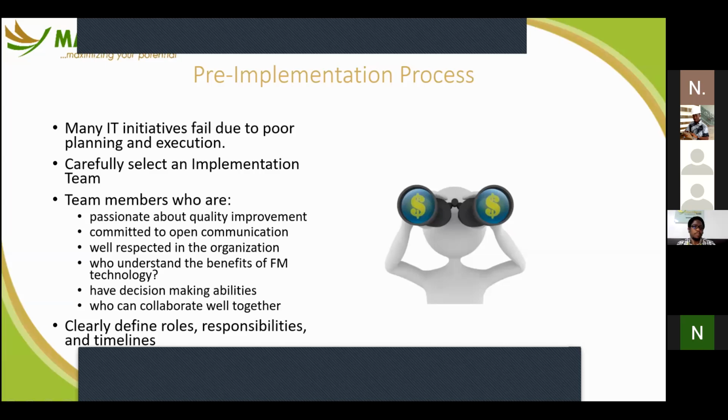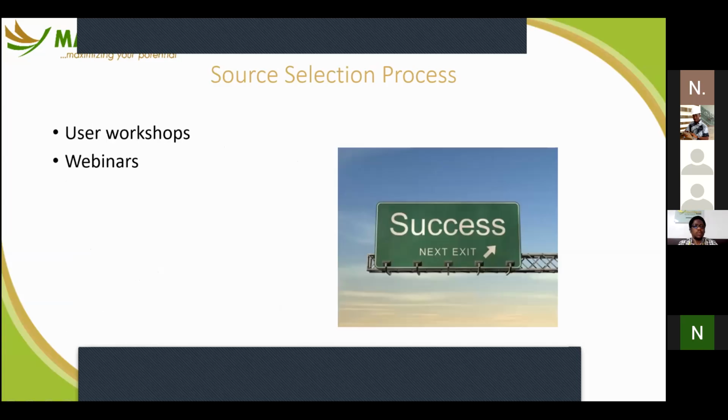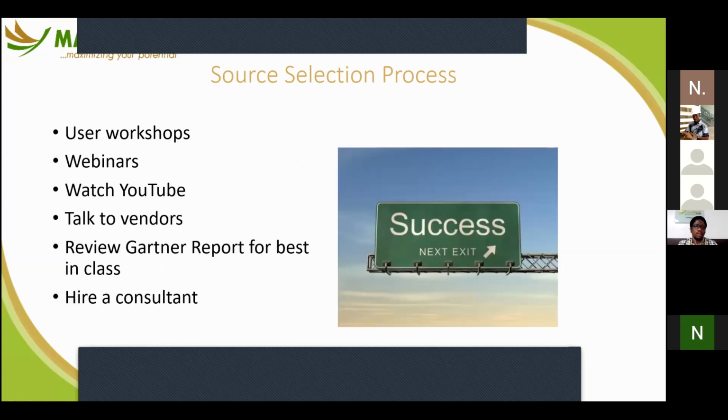Many IT initiatives fail due to poor planning and execution. Select your team, people who must be passionate about quality improvement, committed to open communication, well-respected in the organization. They understand the benefits of FM technology and have decision-making ability. They have some power or authority within the organization, and they can collaborate and work together. Even beyond that, you must ask yourself why all the time. Why should we deploy this technology? Not just because others are deploying it.